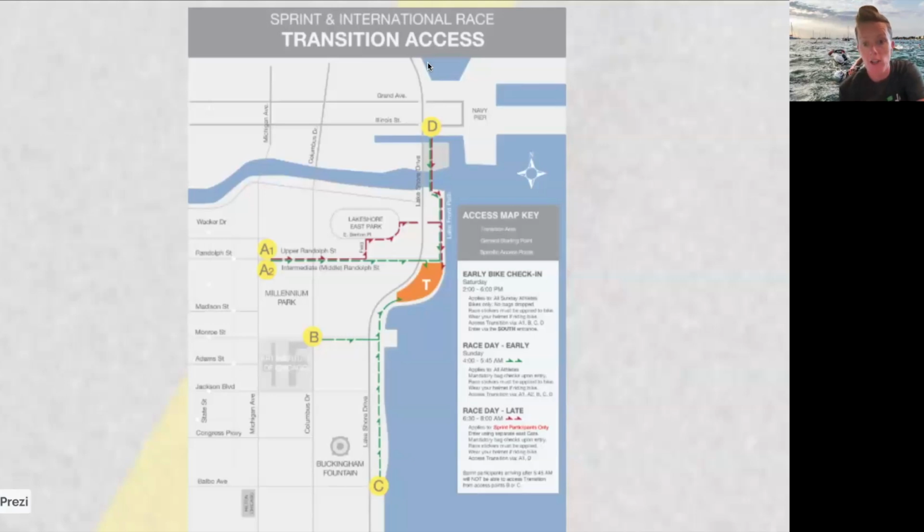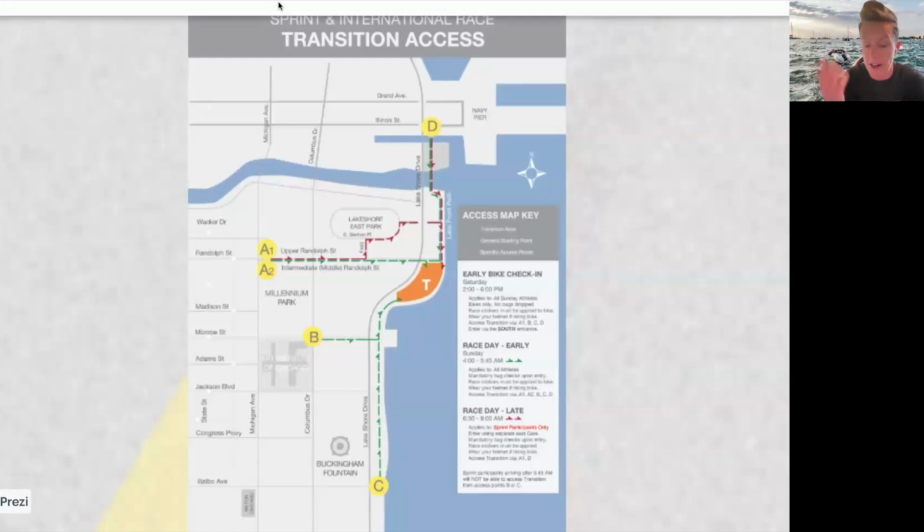Once you've done that, in your packet are going to be a bunch of stickers, and they will tell you where to put them. Some of them will go on your bike, some will go on your helmet. And once you've stickered your bike, you have the option of putting your bike in transition on Saturday between 2 and 6 p.m. And again, I think I've mentioned this before, but why would you do this? One, if it's just easier to not have your bike with you early in the morning at whatever, 5 a.m., 6 a.m., any of those times, and you don't want to worry about it, put it in there.